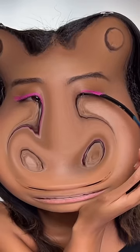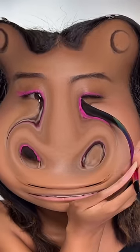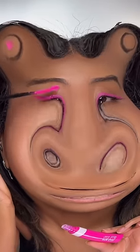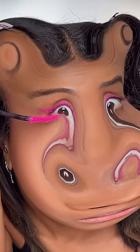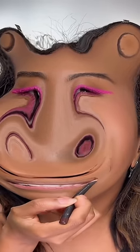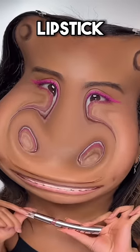My hands are feeling pretty steady, so hopefully this liner turns out good. Now the pink mascara. But I have never, ever worn pink mascara before. Let's put some on the bottom lashes too. Let me try and line these tiny lips. Just take my time. The eyes are pink, so we're gonna add some pink lipstick too.